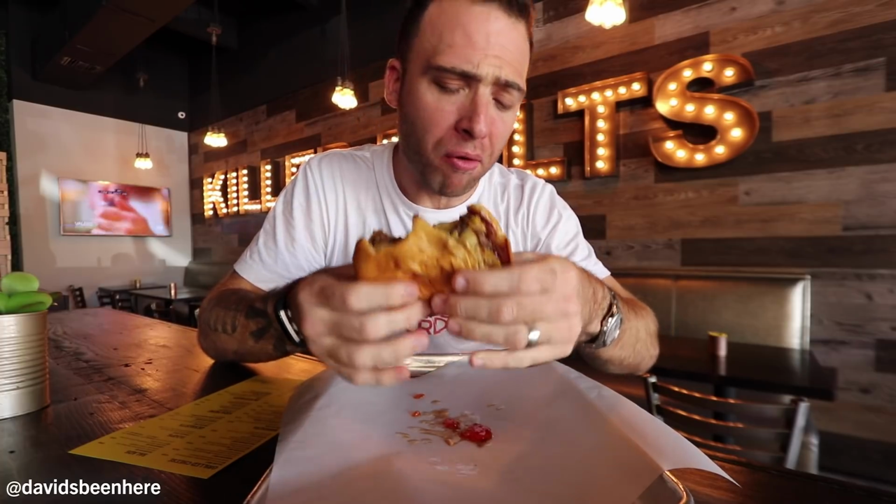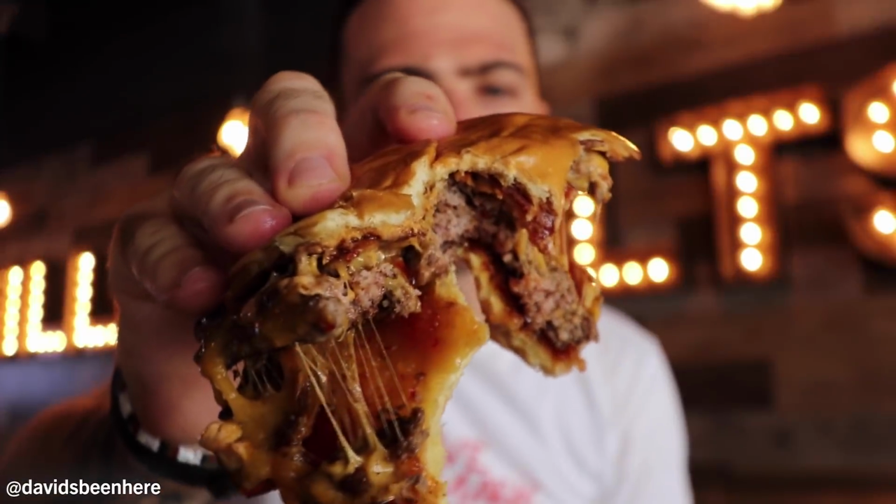So delicious. It almost feels like a peanut butter jelly sandwich, but obviously no peanut butter. And just amazing beef. Wow. Pepper jelly is insane. Oh yeah. I wonder why I call it Grim Reaper. I love the blend of flavors. Cheddar cheese, red pepper jelly. Damn, it's a big burger. This one's pretty amazing if you guys haven't ordered it.